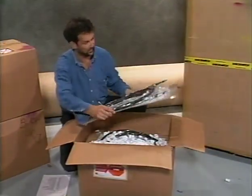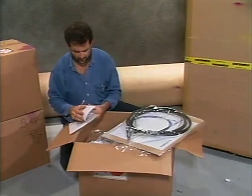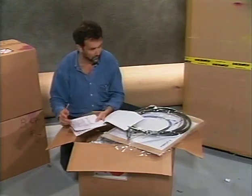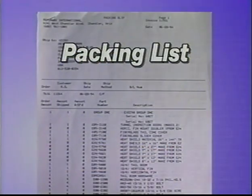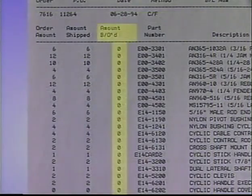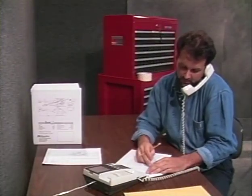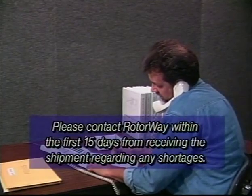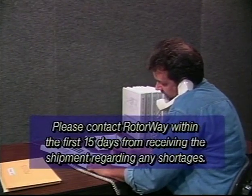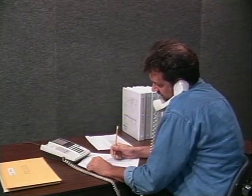The first thing each builder should do after opening the documentation box is conduct a complete physical inventory of all the parts shipped compared against the Exec 162F packing list provided with the shipment. If we have back-ordered a part, it should be noted on the packing list as back-ordered, and it should not be in the shipment. If you find a part missing that we have not indicated as back-ordered, you need to contact the factory immediately so we can update our records. We request that this process be done within the first 15 days from receiving the shipment. This time frame allows for discrepancies to be corrected while they're still fresh in everyone's mind.